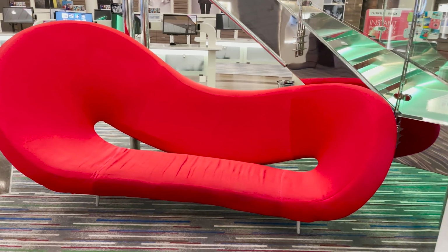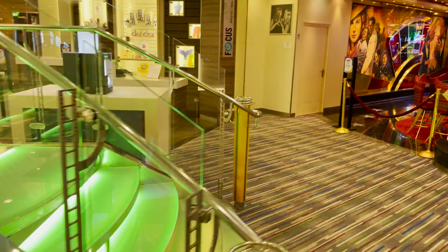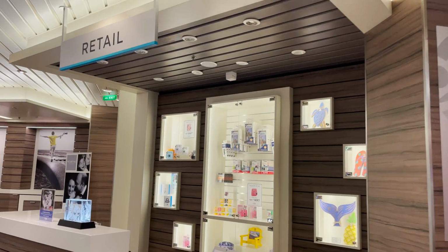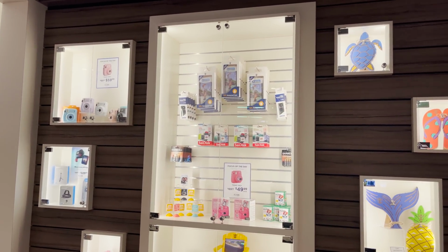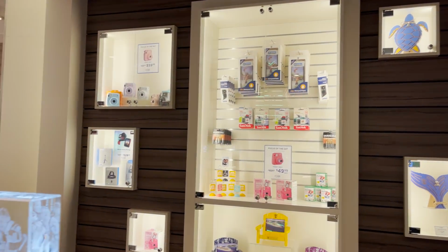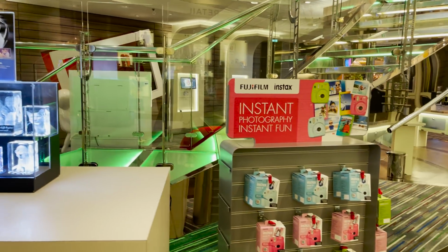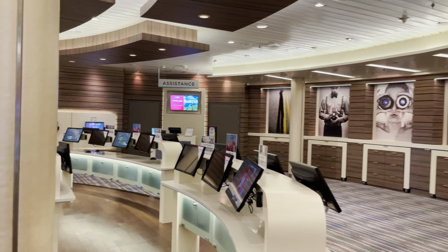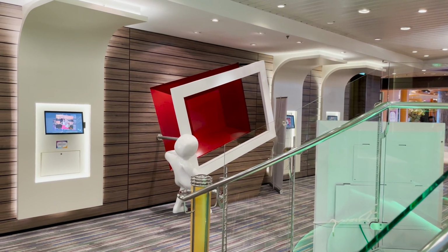Have this nice couch here. They have a GoPro stand selling different GoPros and equipment, and they also sell additional items back over here at the retail center. So they have some instant print cameras, some SanDisk cards, microphone straps, batteries. They do these crystal etched glass things, and they have some over here as well, more instant cameras. So lots of merchandise, lots of screens for you to come in and check out your pictures here at the Focus Photo Gallery. Oh, and there's a cool photo op over there to put yourself in the frame.